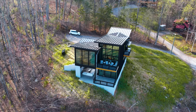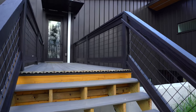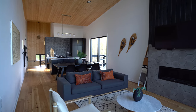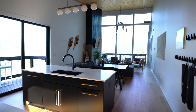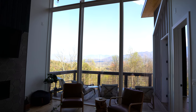We are here at the Vayhaus Cabin in Gatlinburg, Tennessee, and wait until you see the views inside. So when you first arrive, you drive up your own private driveway and come across this bridge into the cabin. Let's go. The first thing you notice when you walk inside is this grand open floor concept with a vaulted ceiling leading all the way up to the floor to ceiling windows with an incredible view. Honestly, the focal point of this entire place.